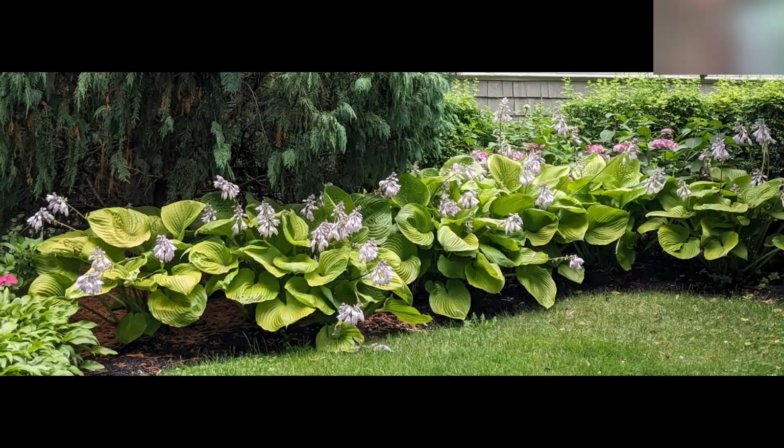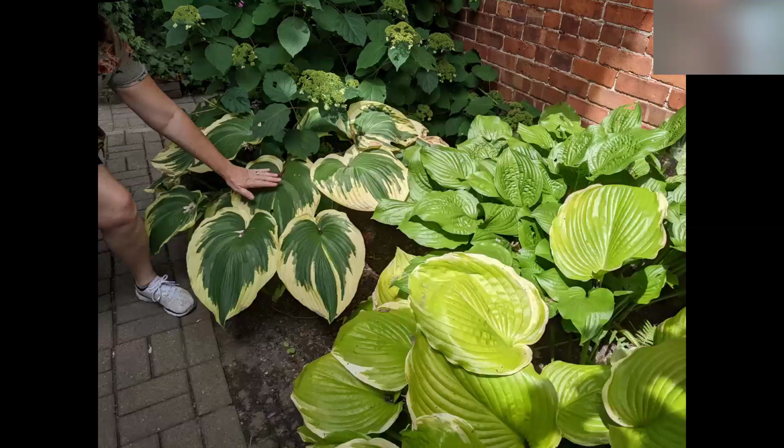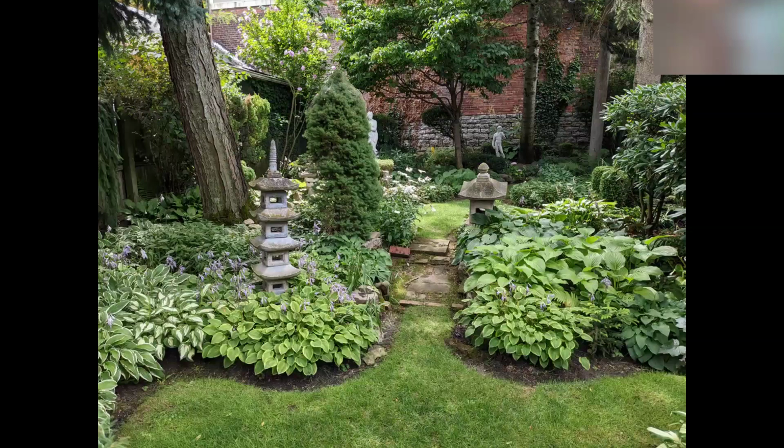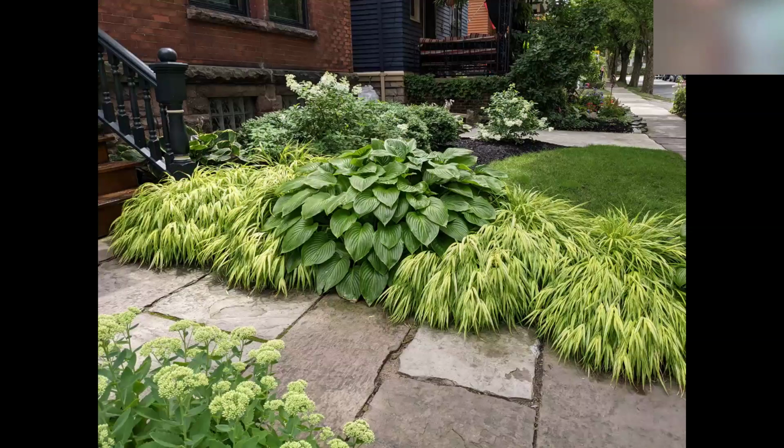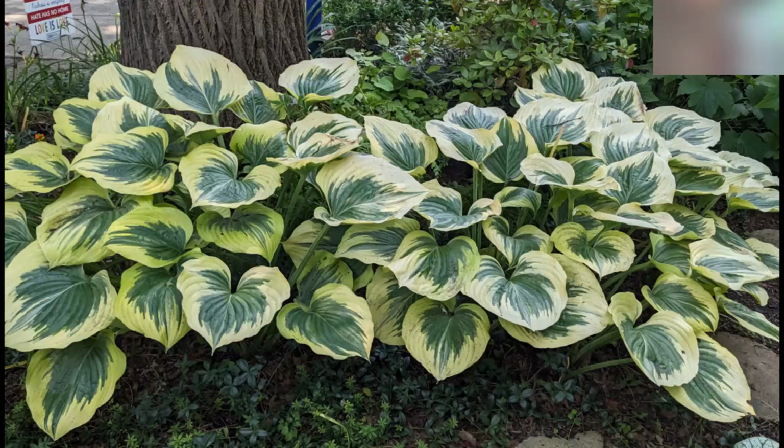So if you're into hostas, you can go and see all different kinds. Not all just the strips. Some people have just a big, huge hosta garden. That's all they have. They specialize in hostas, and you can see some very unusual ones. I think that might be Liberty. Once again, you see a beautiful one, you go, oh, I gotta have that, and then it goes on my shopping list.